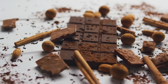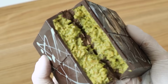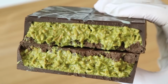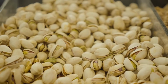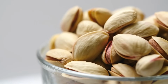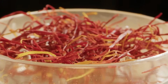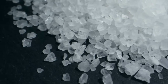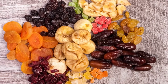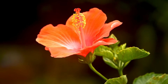It begins with the ingredients. To keep their offerings ahead of international trends, Dubai's chocolate manufacturers often source from premium suppliers across the globe. Pistachios might come from Bronte in Sicily, known for their intense flavor and deep green hue. Saffron may be flown in from Mashhad, Iran, packaged strand by strand in glass tubes. Sea salt is sometimes imported from Guérande, France, while dried fruits are infused with natural rosewater or hibiscus before being included in limited edition bars.